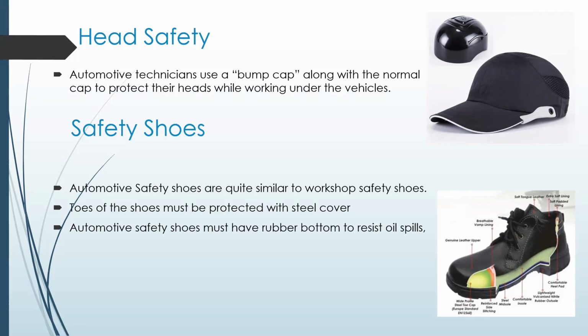Safety shoes, yes, it's very important. Safety shoes are one of the most important aspects of safety. So you should always have and always wear safety shoes. Automotive safety shoes are quite similar to workshop safety shoes. Toes and heels must be protected with a steel cover, so the front and the back of the shoe is covered with steel. But one difference between normal workshop shoes and automobile workshop shoes is they need to have a rubberized bottom.